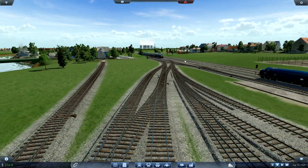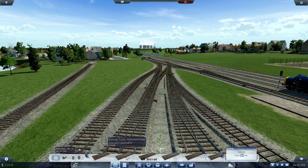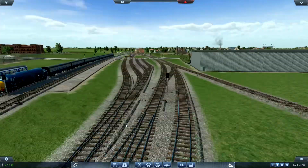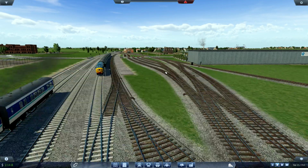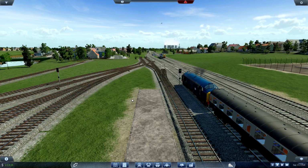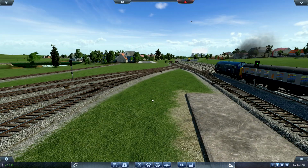Ooh, is it because we don't actually have an entry signal, do we, from the depot? Hold everything. Yeah, we want a mainline entry signal that's two-way. Just about there. That should hopefully free him up. He'll... Oh, I might have made a mistake. A mistake. What word was that? No, he's off. He's off. Thanks to this signal, I would imagine.